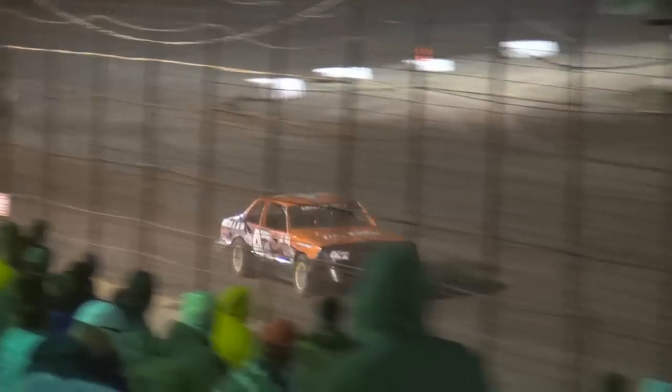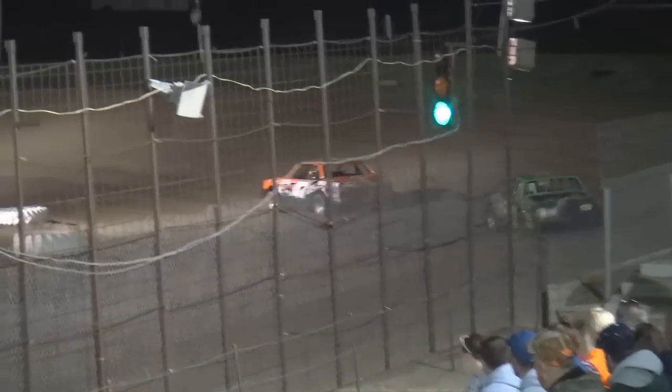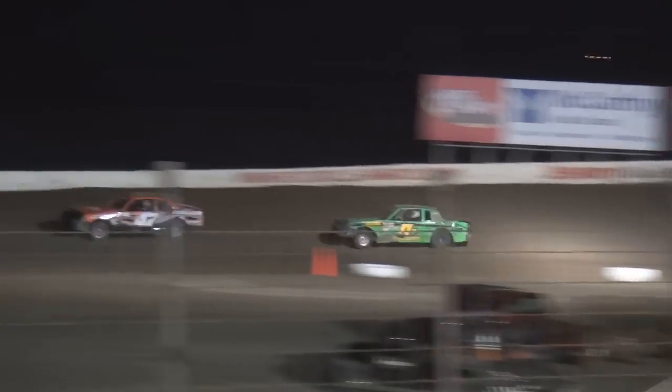He had passed Carson Meissner like he was backing up down the back straightaway. Now he's trying to close in on car number 47X of Connor Meissner. He's trying to run down the elder of the Meissners. The 47X is your leader, but here comes the green ox, the OX of Tyler Clark, right on the back bumper of Connor Meissner.